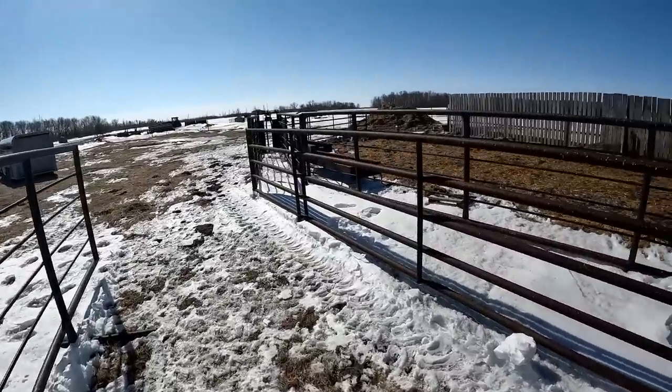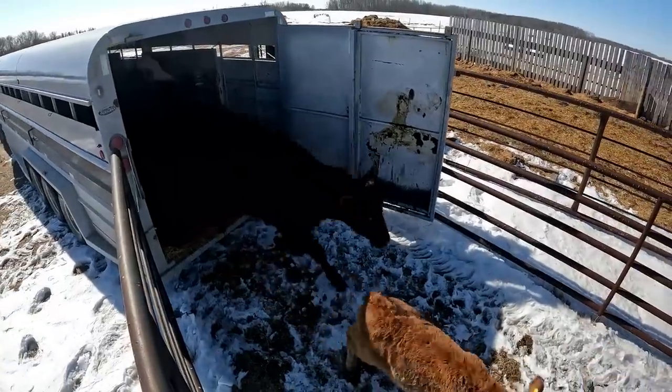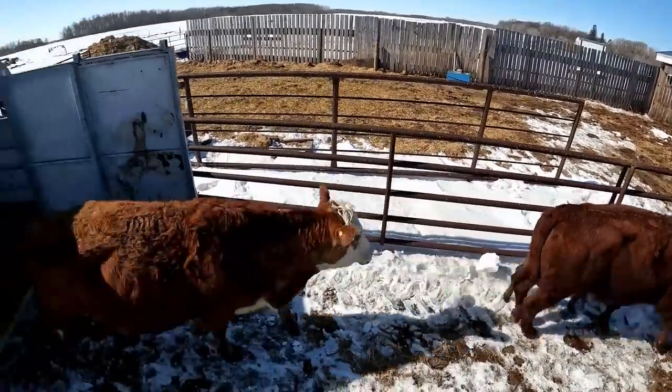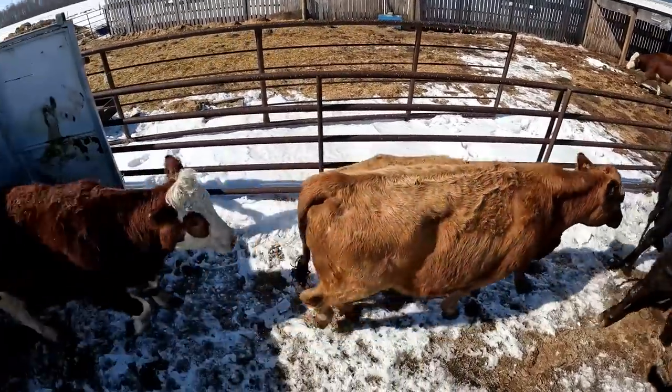First load coming up. This is where our bulls were all winter. We'll leave all 18 pair in this area until Rob comes with feed, and then we'll let them out.